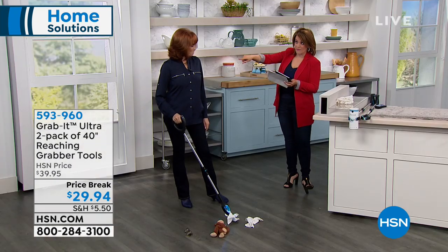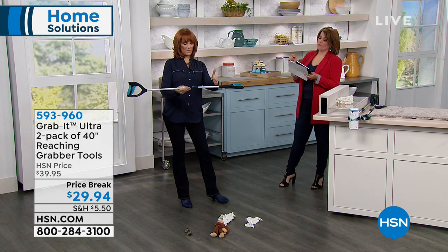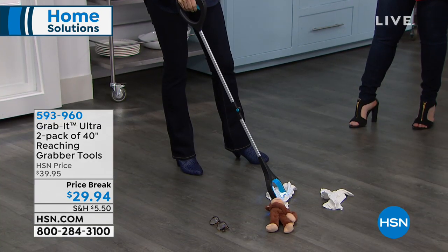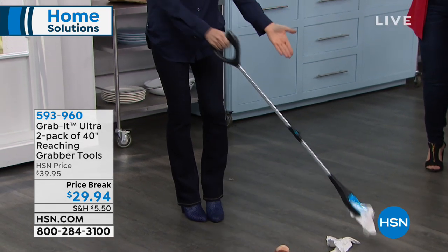And this is the ultra, right? More features. And ultra means it's longer. So on the standard one, it ends here. And as a last hurrah, because it's a set of two, if you're going to use it to pick up garbage off of your lawn, keep one in the garage to use outside and keep one to use indoor.